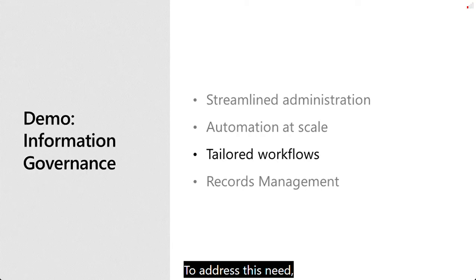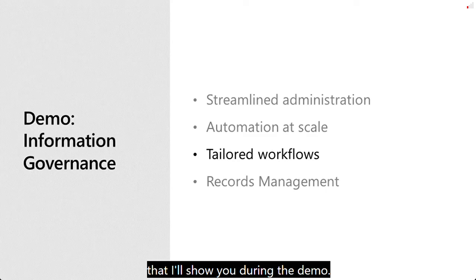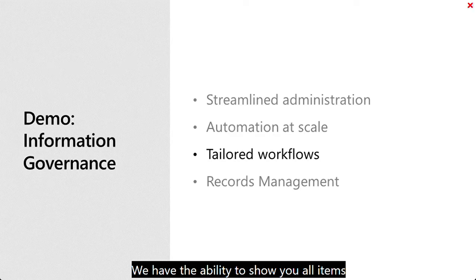To address this need, we've built into the product a few experiences that I'll show you during the demo. We have the ability to show you all items that have been tagged with a particular label. And we've also built an activity explorer which lets you understand how those activities are happening over time.